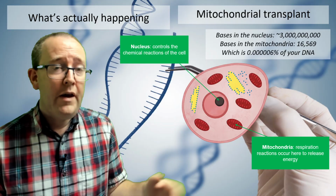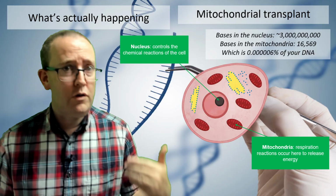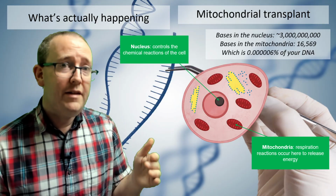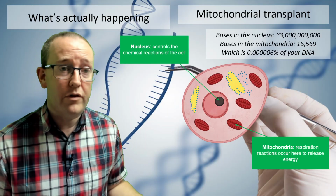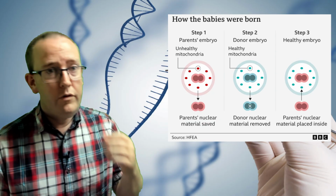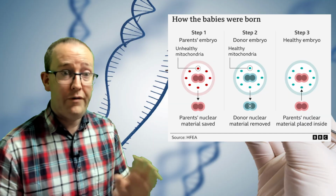And that DNA is only concerned with the mitochondria doing its job, which is respiration. That's it, okay? So saying this is sort of DNA coming from 3 parents or from 3 people misleads the non-specialist. It is irrelevant.